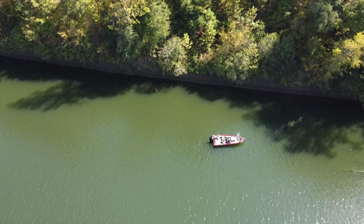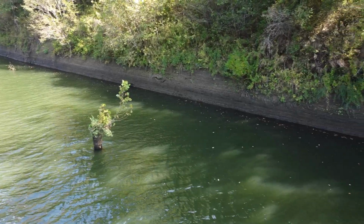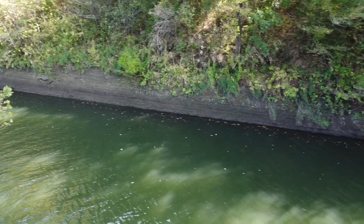But we're basically just floating down the bank lines looking for trees and cover. And we're just flipping, throwing some moving baits and seeing if we can get on some. But hopefully we get that really, really big bite that we're looking for.